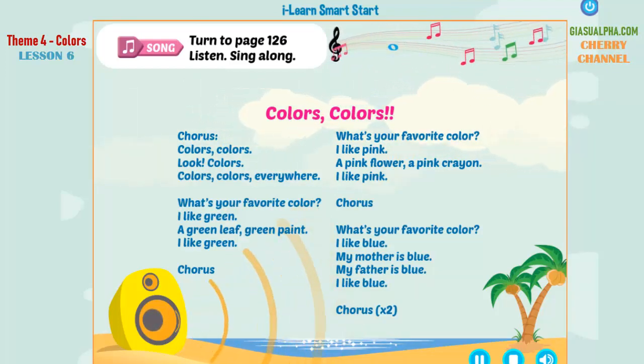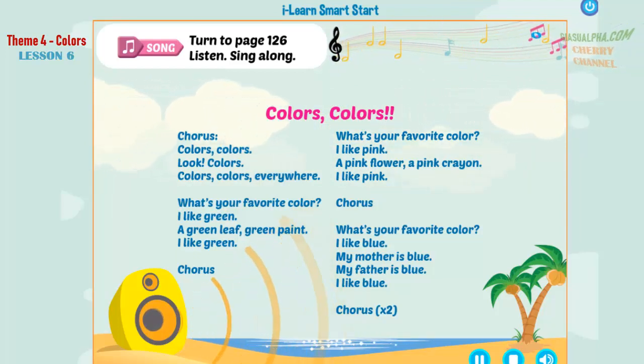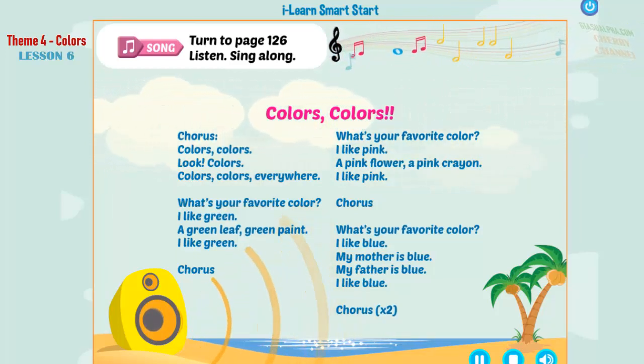Colors, colors, look. Colors, colors, colors everywhere. Colors, colors, look. Colors, colors, colors everywhere.